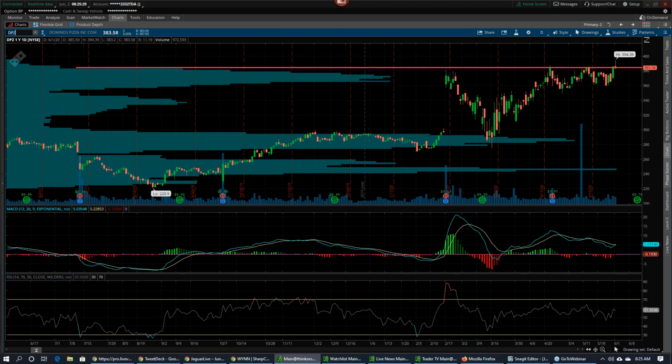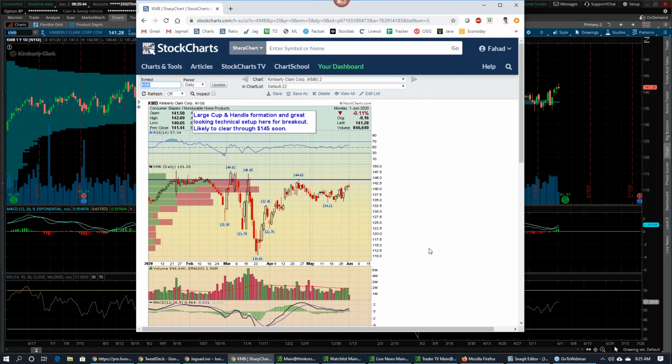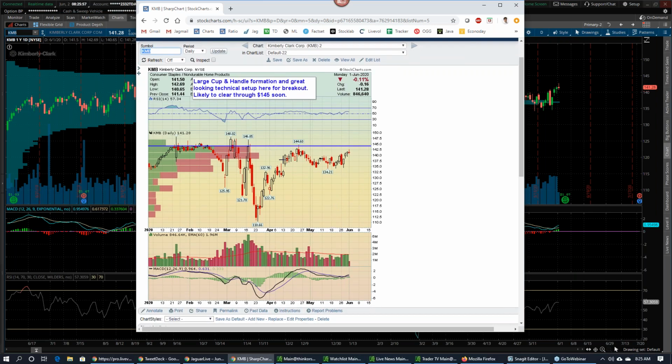So there is that. Next one I'm watching is one of Juan's favorites that he asked about yesterday as well, which is Kimberly Clark, KMB. Now this too has come up to the resistance. A better look would be right over here. $144 per share would potentially lead to a breakout that takes the stock to about 150. This is also a big cup and handle formation with the MACD and RSI bull crosses coming our way.